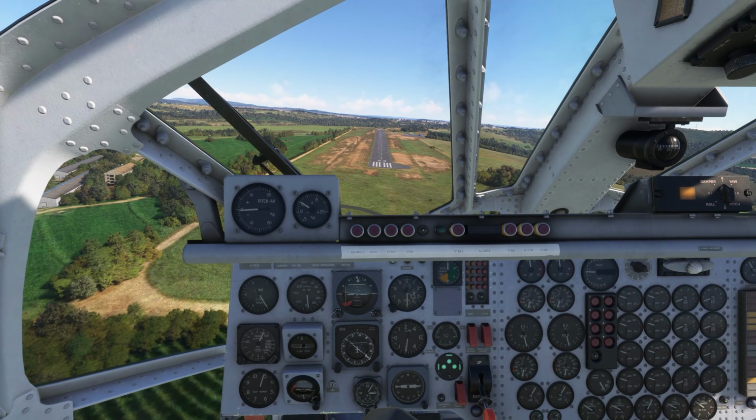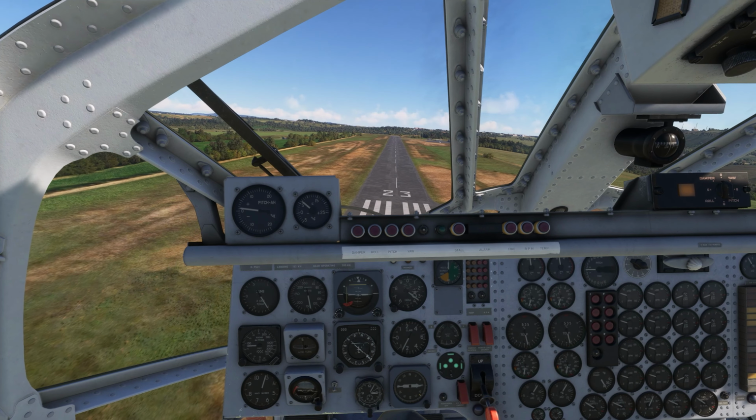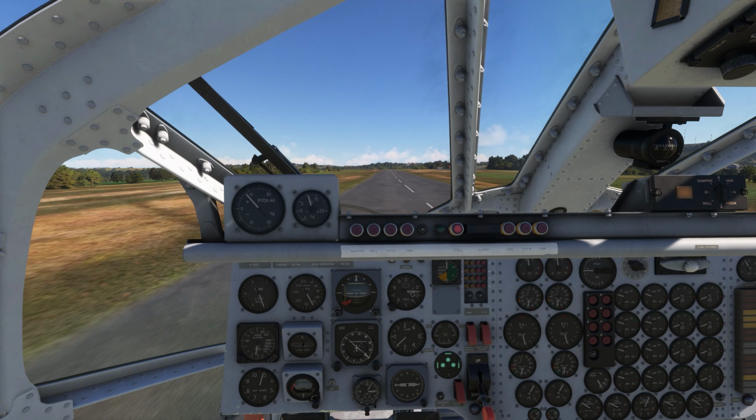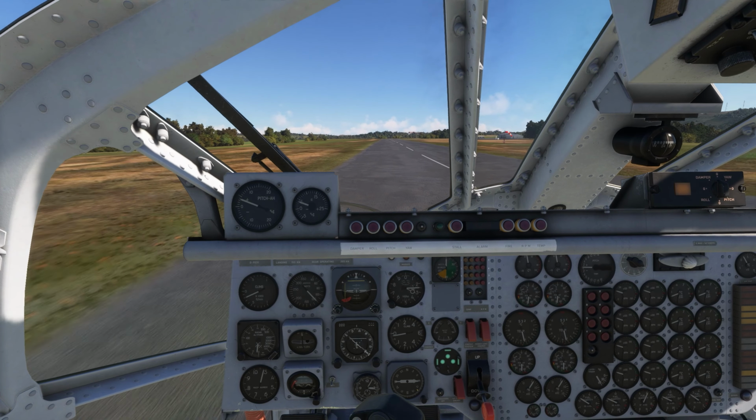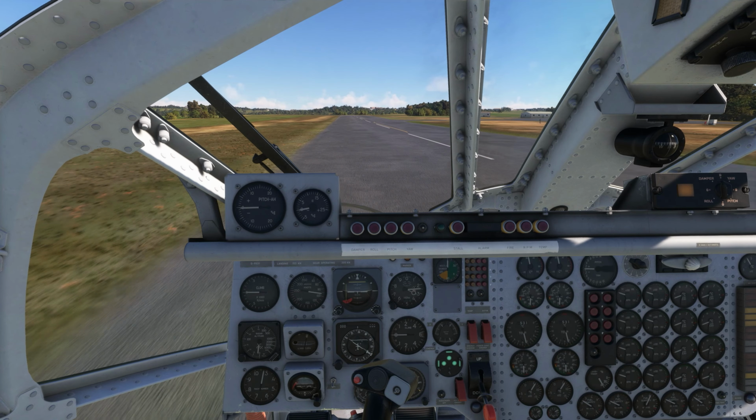Oh, that wind. Oh, that wind. And cut the throttle. Flare. And we're down. That is a skinny runway.